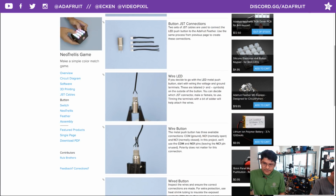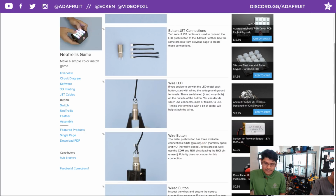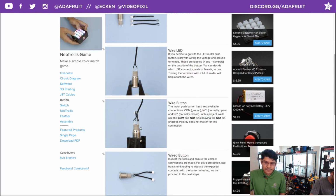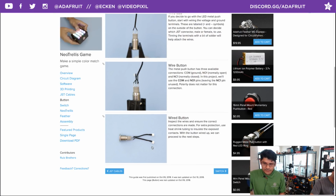So nice thing about this button. Did I say LED battery? I meant LED button. Nice thing about this button is that there are markings on the side of it, so you can see exactly what's positive, what's ground, what's normally open, normally closed. So you get those two connections because you've got to power the LED and the button.